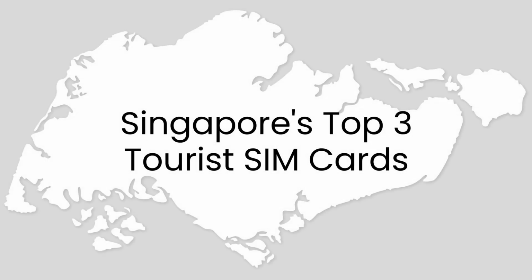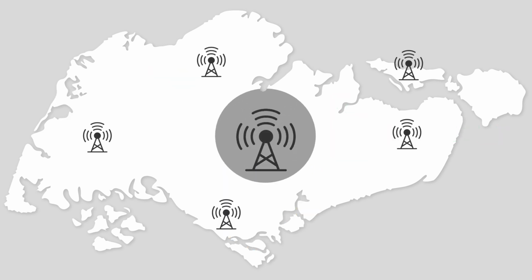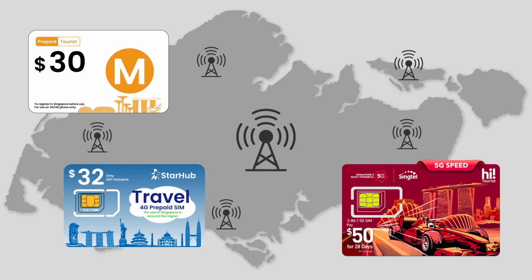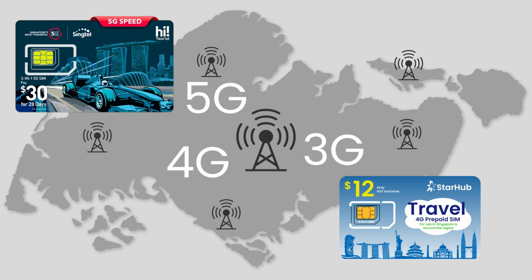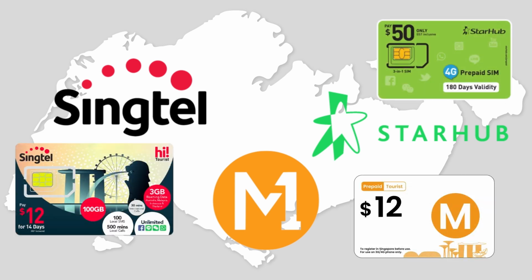Introducing Singapore's top 3 tourist SIM card providers: Singtel, StarHub, and M1. These providers offer seamless connectivity for travelers exploring the Lion City, whether for business or leisure. Reliable mobile data and call services can greatly enhance your experience during your stay. Let's explore these renowned providers, trusted not only by travelers, but also by locals in their daily lives.